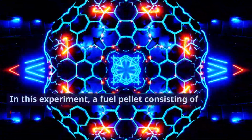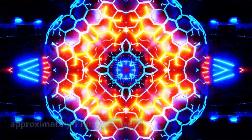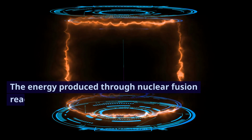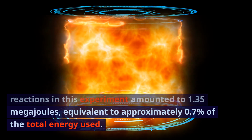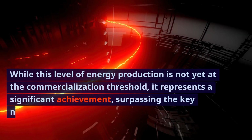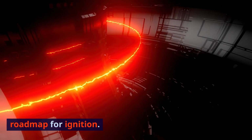In this experiment, a fuel pellet consisting of deuterium and tritium with a diameter of approximately 1 millimeter was used. High-power lasers were directed at the metal fuel chamber surrounding the pellet, rapidly increasing the pressure and temperature inside the chamber. As a result, the pellet imploded, triggering nuclear fusion reactions. The energy produced through nuclear fusion reactions in this experiment amounted to 1.35 megajoules, equivalent to approximately 0.7% of the total energy used. While this level of energy production is not yet at the commercialization threshold, it represents a significant achievement, surpassing the key milestone of 1 megajoule set in the nuclear fusion roadmap for ignition.